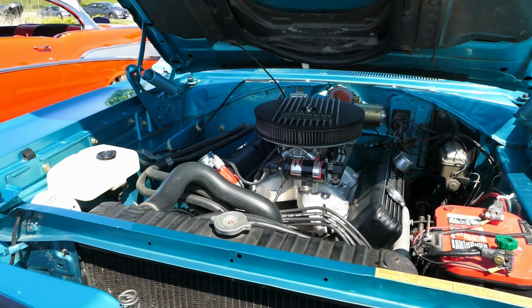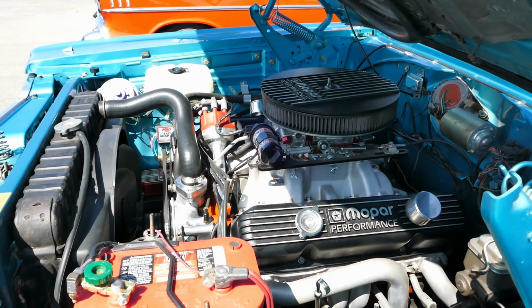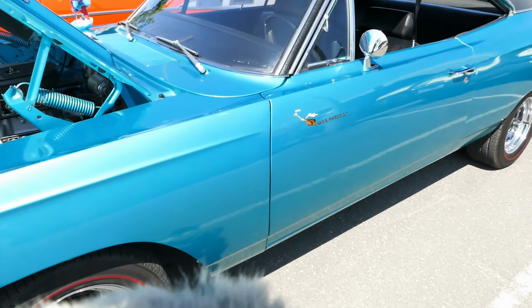Do you drive this in the winter? You crazy? Nice. Never driven in the rain. Yeah. Thank you. The big thing is the big engine in it that nobody knows about. Yeah.